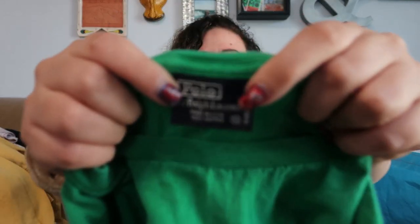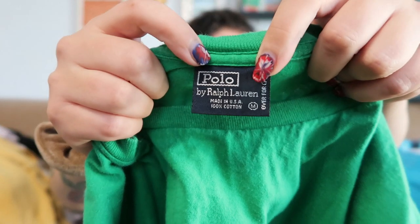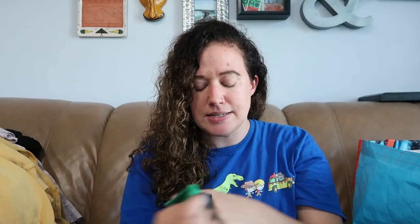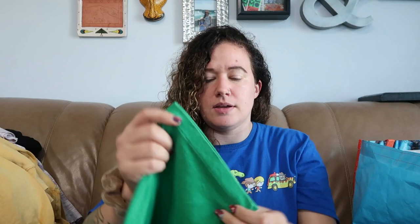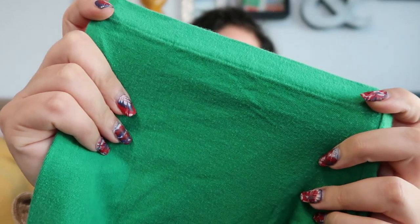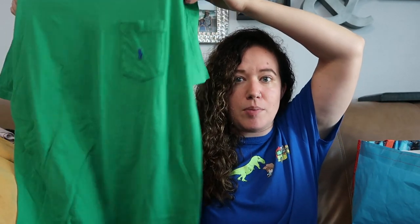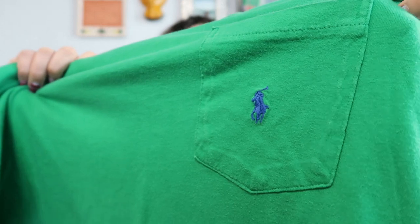This is a vintage single stitch Polo Ralph Lauren. I think I'm going to throw this in with some other shirts for my live auction. It is a size medium. Here is the sleeve with the single stitch. It does show some wash wear, but for vintage, I'll still pick it up. And it's just a short sleeve, like Kelly Green pocket tee with the logo embroidered on the pocket.